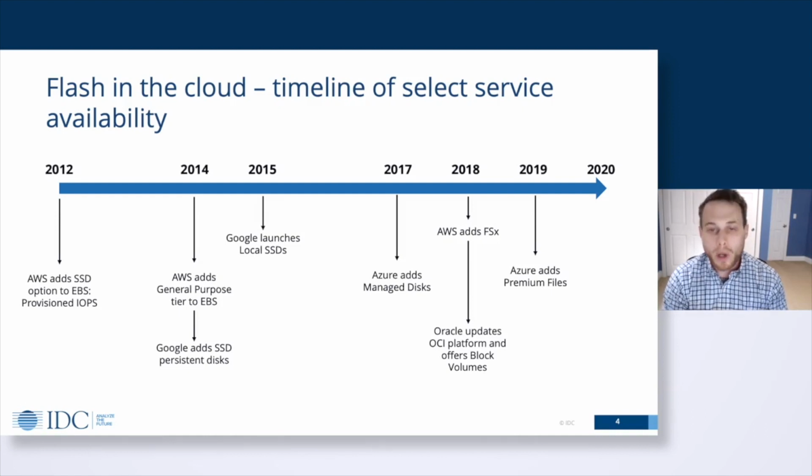And throughout that timeline, we've also seen Google and AWS continue to add different flavors or tiers of Flash to some of their services. Providers who aren't on here who are important to note, IBM has had a Flash-based block tier for several years. 2019, we saw the release of Azure NetApp Files, which is a great example of a storage OEM partnering with a cloud services provider to bring a solution to market. I laid these services out on a timeline to show how leading providers have continued to add SSD and Flash-based options to their portfolio over time. And it's been through a mix of organic product development as well as acquisition. I think it's indicative of the opportunity that they see in this segment.